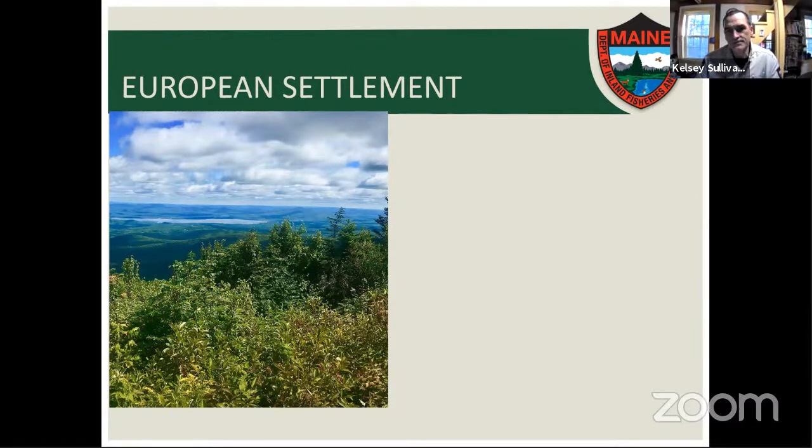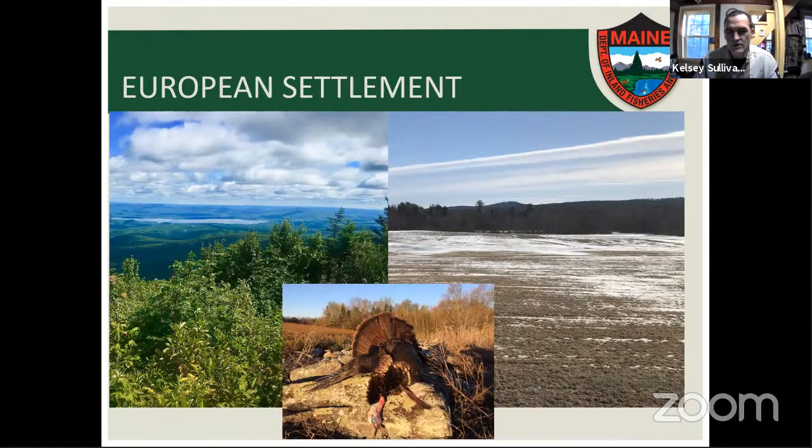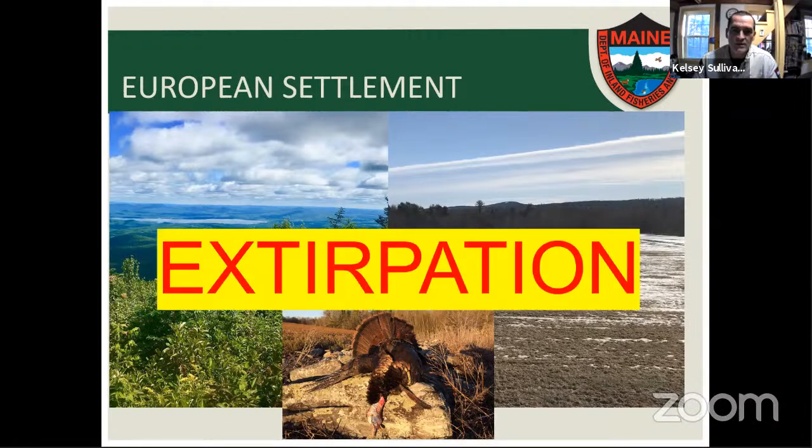Of course, with European settlement came pretty significant clearing for farm fields across the landscape. If you had an aerial image of the Bangor area or anywhere in New England really, most of where settlement was, it was completely cleared for farming. You combine that with hunting, but the hunting back then was really different than what it is now. It was unregulated. Market hunting existed for turkeys for their feathers, for dress, but also for food. With those two things, significantly changing the habitat that they require and unregulated hunting, that equaled this giant word, extirpation, which means something existed in the past but didn't exist anymore. So right around the late 1800s, wild turkeys didn't exist in Maine anymore.